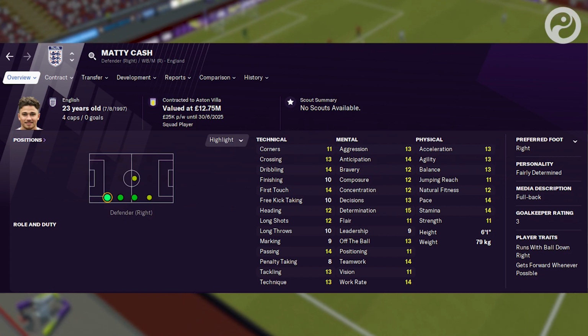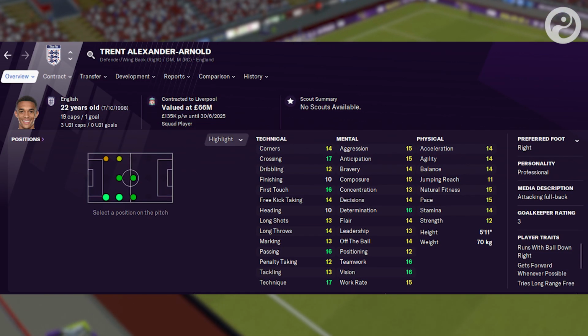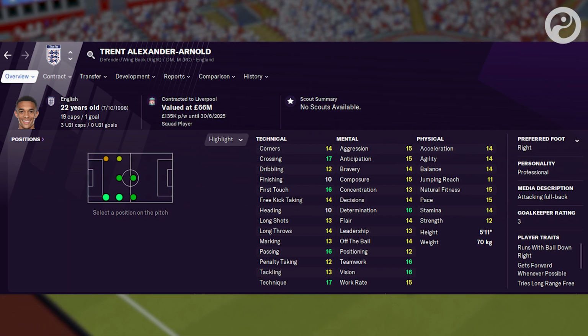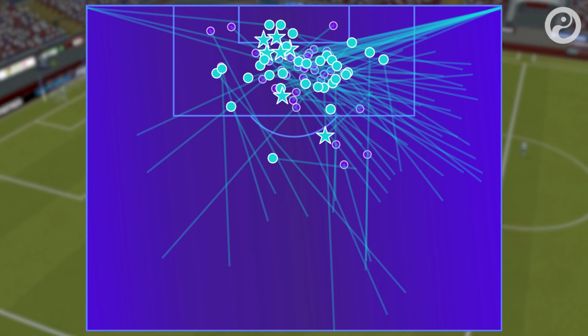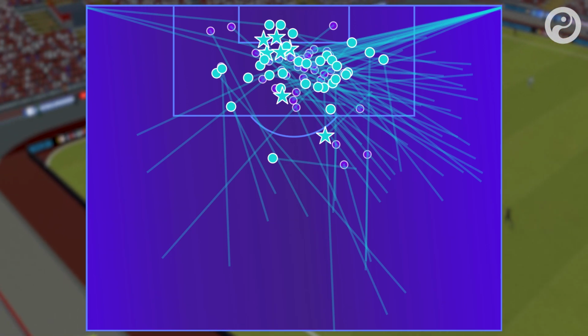Attacking wise, there is plenty of quality. Alexander-Arnold, who famously set back-to-back Premier League assist records in 2018-19 and 2019-20, was once more Liverpool's chief playmaker with a squad-high 77 chances created, also more than any other defender in the Premier League.